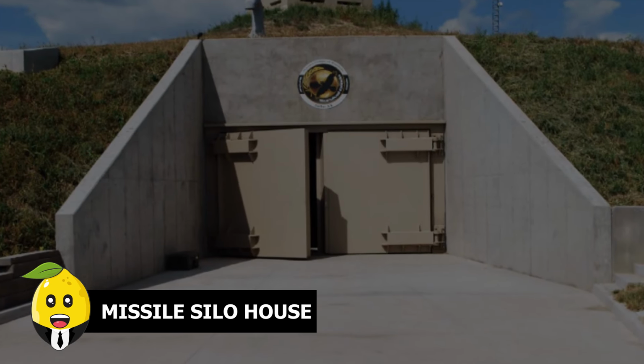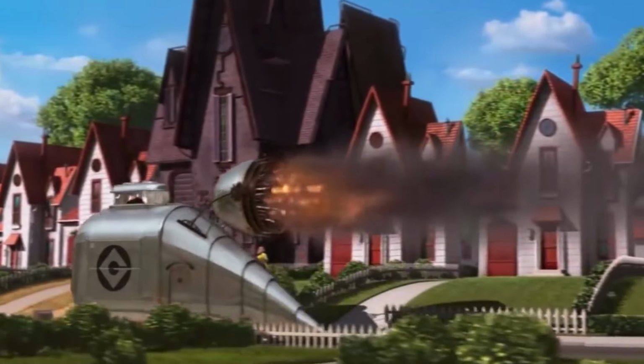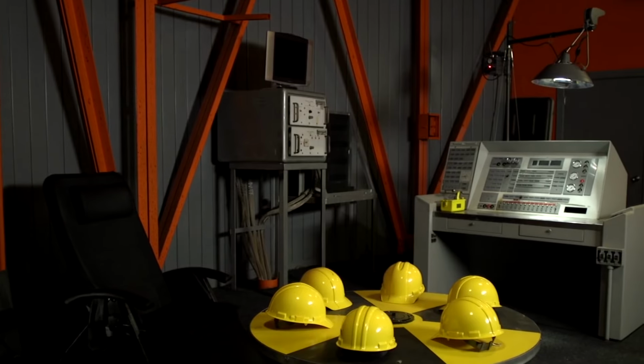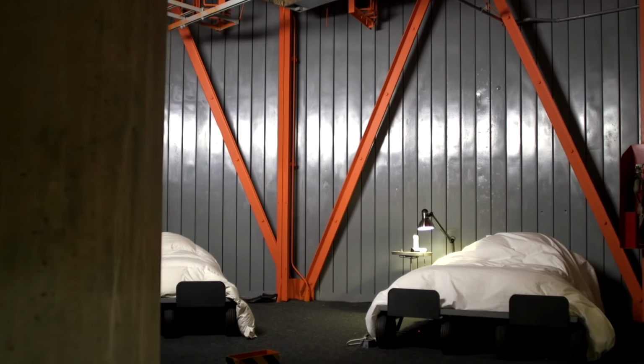Missile Silo House. Remember Gru from Despicable Me? He had a bizarre house through which he could shoot rockets out. Well, this guy has a house just like that. Missiles are used in wars usually, but not always, as this one has been turned into a lovable home.